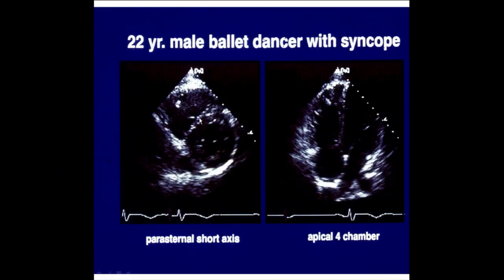The next thing we do if we suspect ARVC is we get an echo, and the echocardiogram will be helpful, will be diagnostic in maybe about half of the patients. And about half the time you're going to be wrong, so that's very important to remember. A negative echo, and even a negative echo and negative ECG, doesn't exclude this diagnosis. And you want to make the diagnosis early because these patients can die of ventricular arrhythmias.